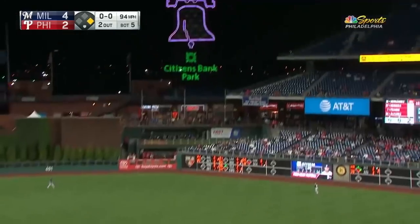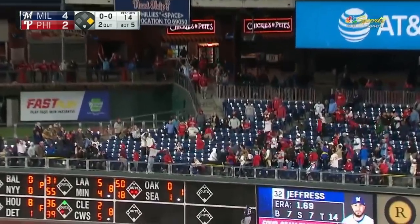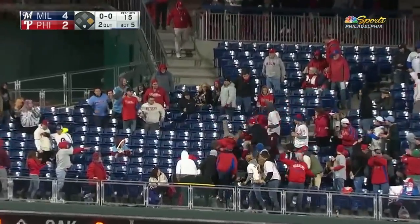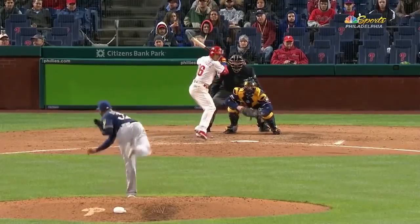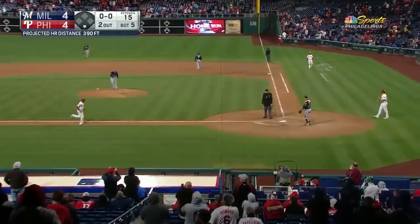In the air to right field. Going back on it is Yelich. Back toward the wall. It is gone! We're tied up at 4.